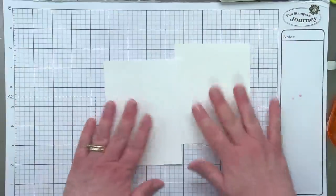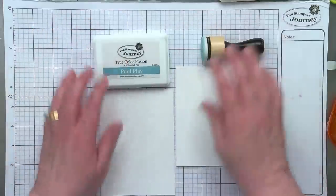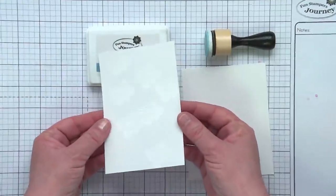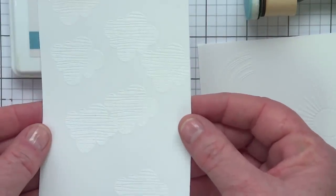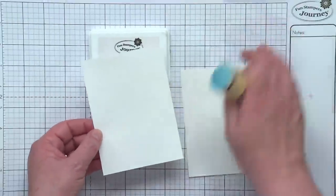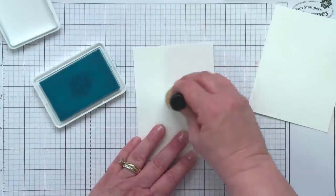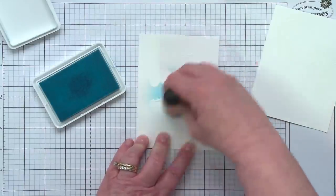Okay, so I didn't mean to show my card right away, which I will show rather quickly, but this is another fun emboss technique that I'm still using the Touch the Sky stamp set. I went ahead and embossed the back of this, and I can sort of catch a little glimpse for you there. I've embossed a whole bunch of those clouds. That's why I was grabbing that embossing clear pigment ink earlier. So I'm just going to grab Pool Play ink. I was telling you this is a really fun, easy way to bring the stamp set to life. I've got it on one of our large daubers. And look how fun. It's so easy and so gorgeous right away.